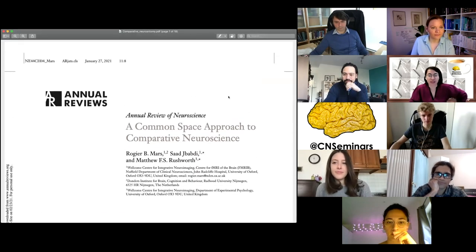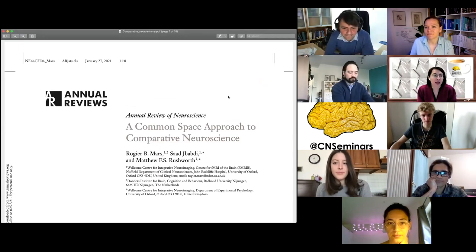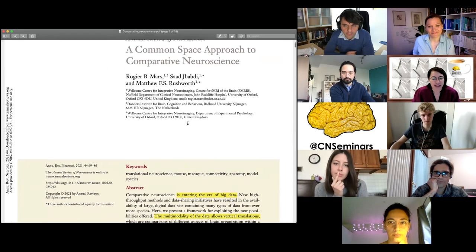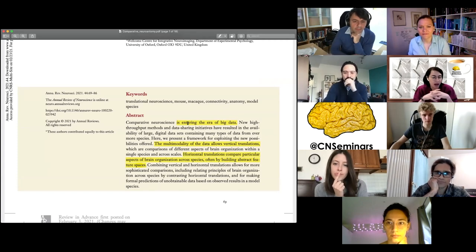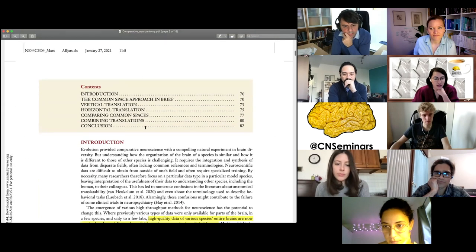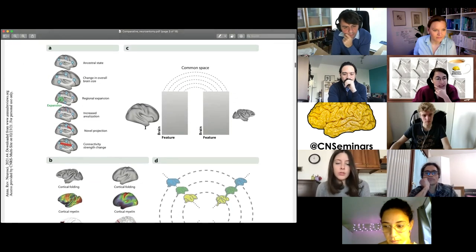Okay, so this is a review on comparative neuroanatomy, and it was published at the end of January, but I had the chance of reading it now, and it was from Mars, Jbabdi, and Rushworth, I think. And I really like it for how clear the explanation was, and the figures are really informative. Indeed, I'm going to explain the review starting from the figures.